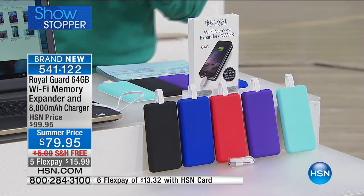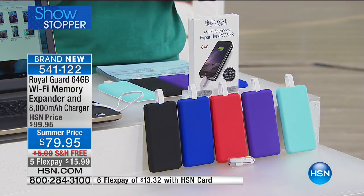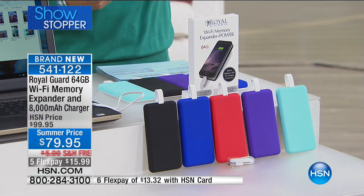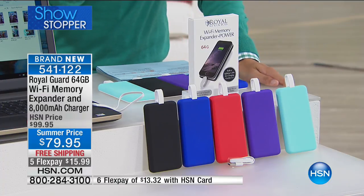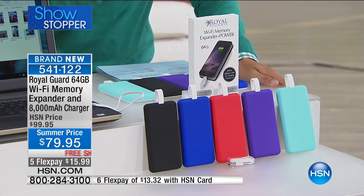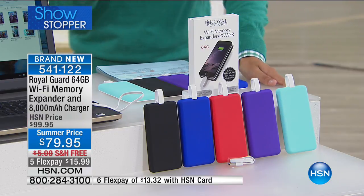It is a smart accessory that recharges your phone and expands your memory. Your phone right now that you're thinking about replacing, you can maybe keep it a little bit longer. You don't have to delete apps. You don't have to delete photos. And today, all of it for only $16 on Flex to get it home. Lori Leland's going to join us.